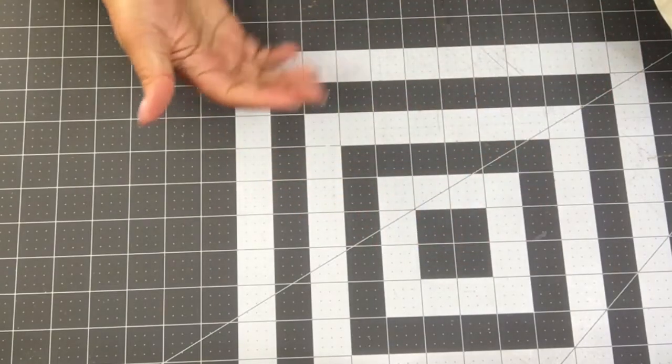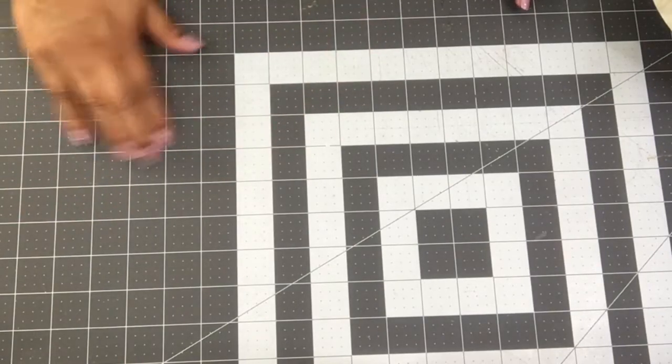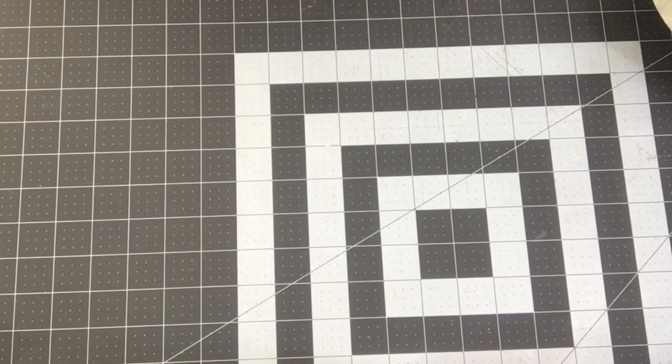I went to Hobby Lobby Saturday over the weekend, and I didn't get to haul it because I was trying to spend time with the family. So let's get into this.